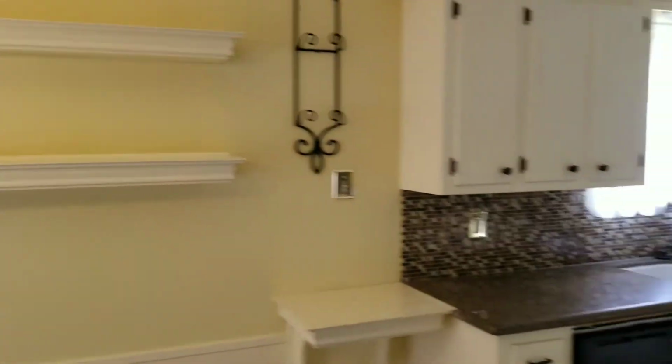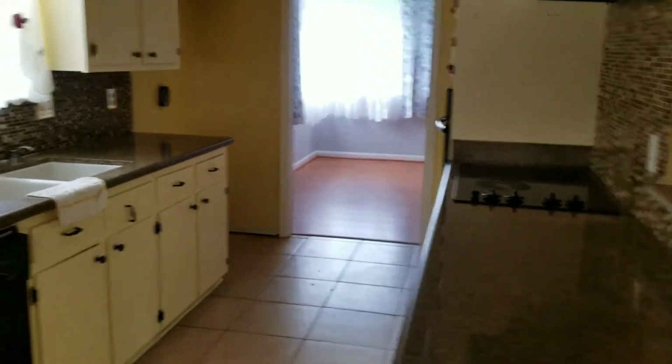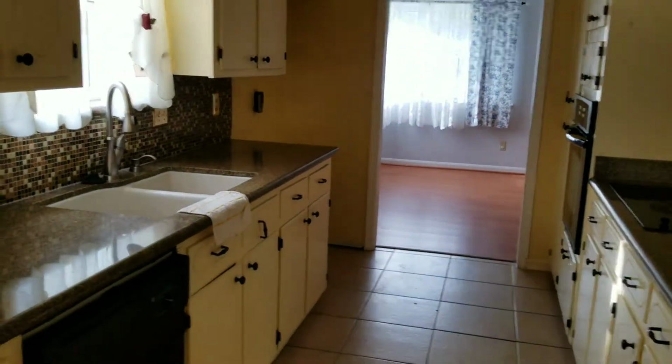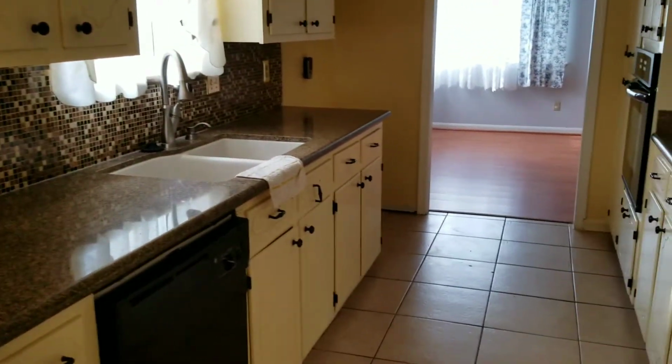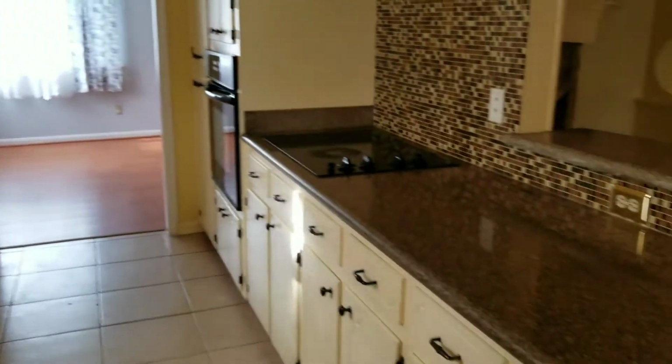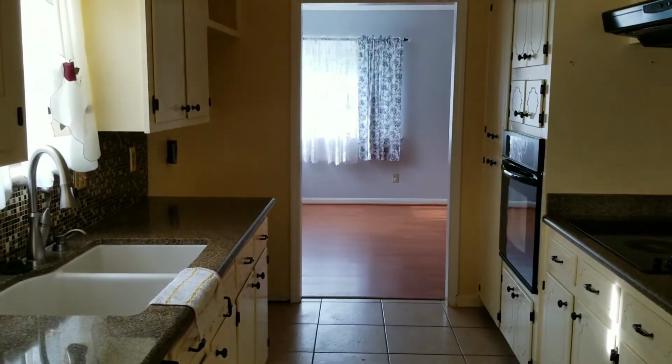Kitchen eating area. Kitchen. Now look, I might sound like a realtor here, but this kitchen is a chef's dream. Like if you can't cook, and you come in here, you're gonna be able to cook. There's no doubt about it.